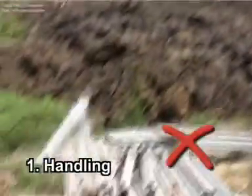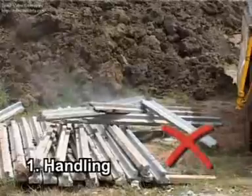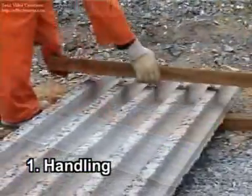One, Handling. Don't throw the pre-stressed ribs or blocks to the ground. Treat them with care and place wood strips between layers.